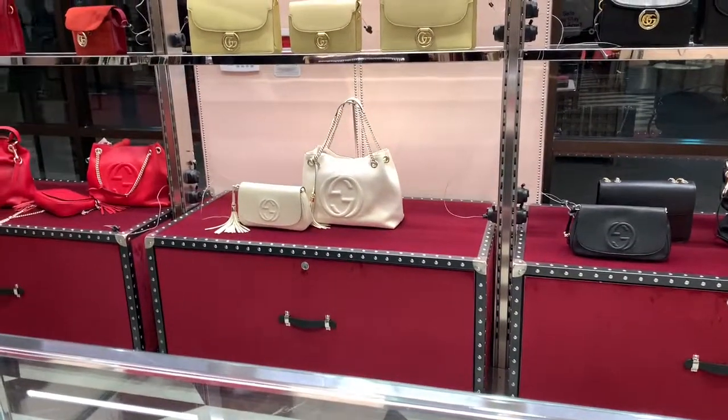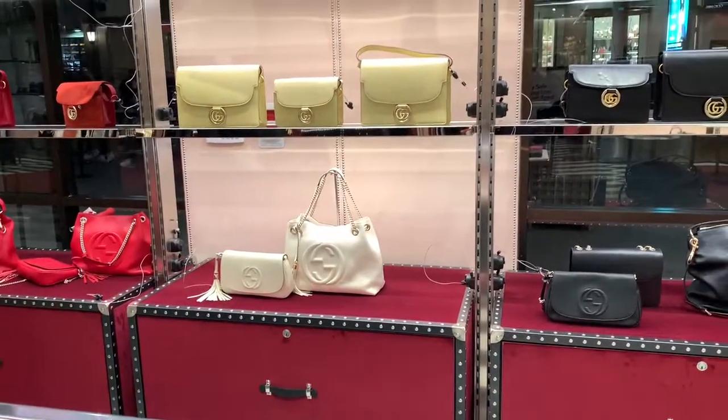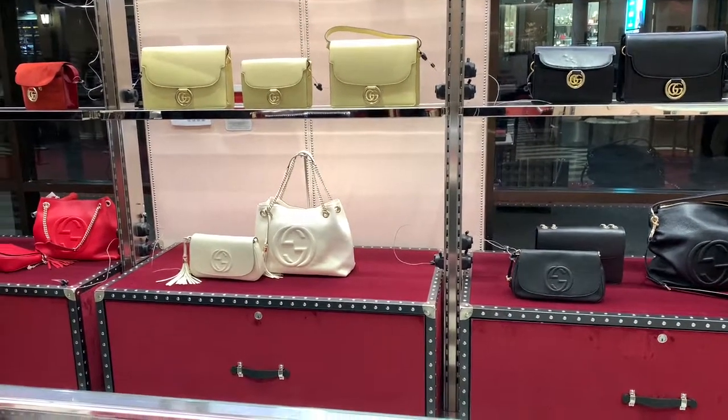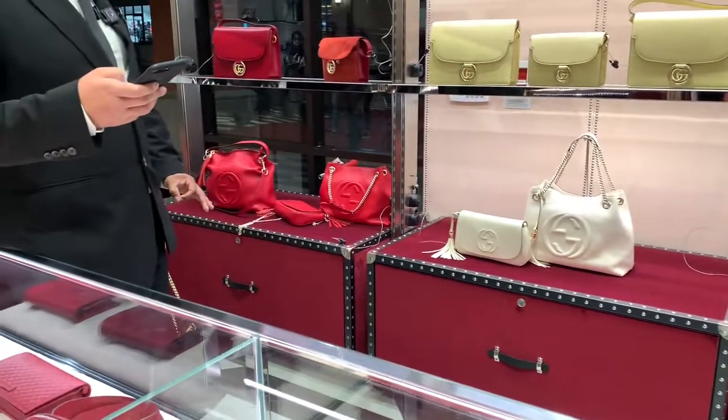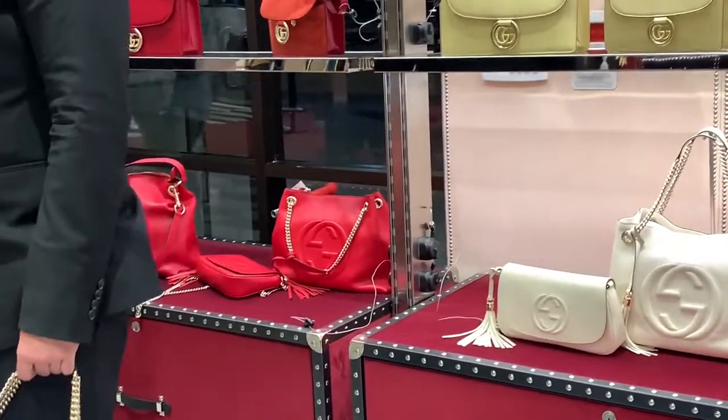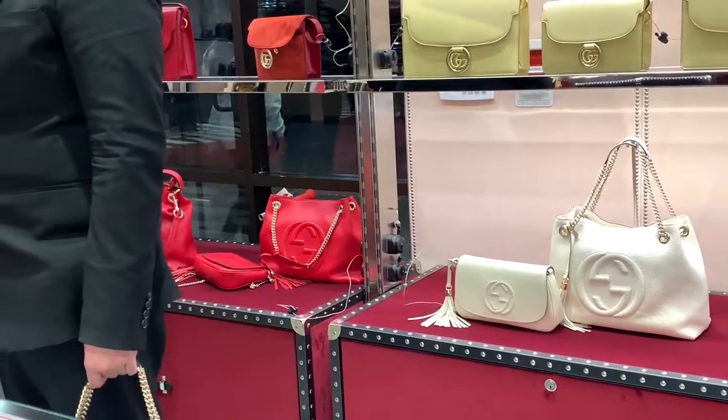It comes in white, and it also comes in nude, so let me know. Okay, in red, look, it also comes in red. It's $1,500. Wow, that's a good price.